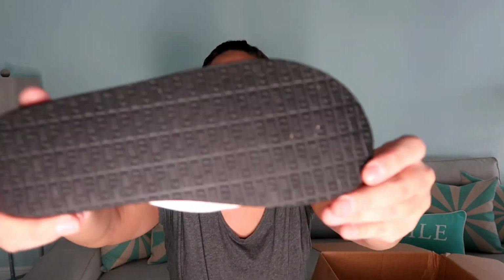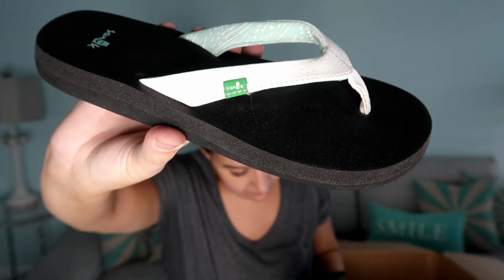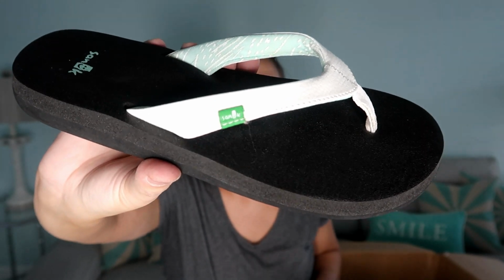The backs look pretty new. I'm trying to tell if they're absolutely new or they just have a little bit. See that? Little bit. Somebody walked maybe one time in these, but I won't say that. White uppers with some aqua padding underneath. And those are my last pair.